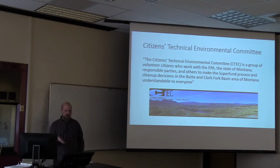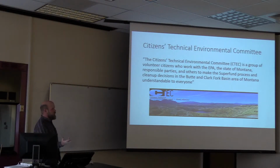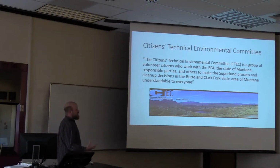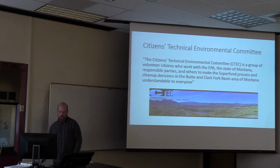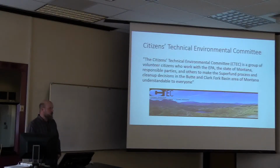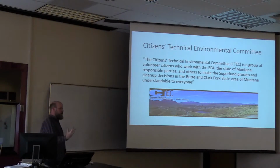A lot of times I feel like we're not necessarily fulfilling this mission. Even as a board member, I often don't understand what's happening in the decision-making process or with some of this more complex data. But it does have a lot of value. It's a great point of contact for the public.